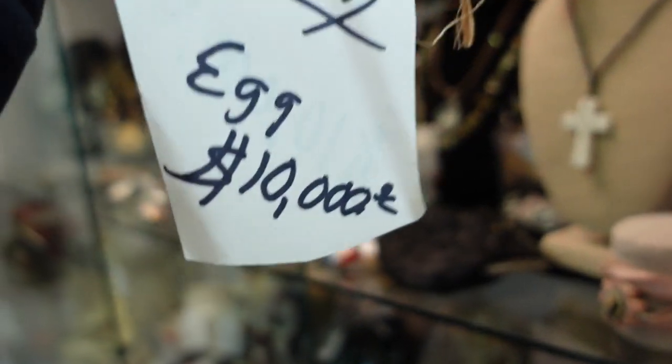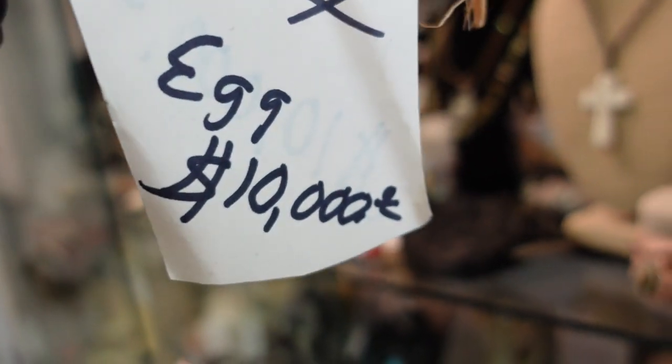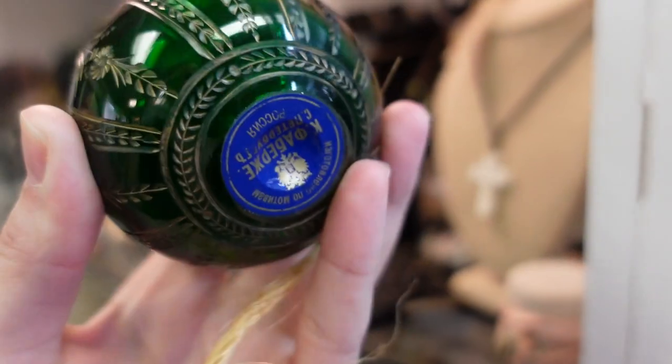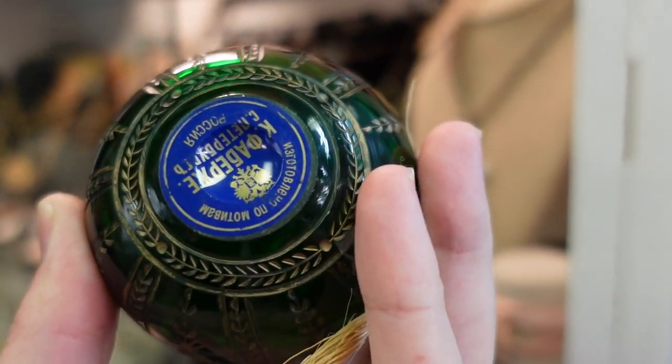Apparently, it's $10,000. I mean, don't drop it. I know. I hope you're insured. No, I'm kidding. No, I hope you're insured.